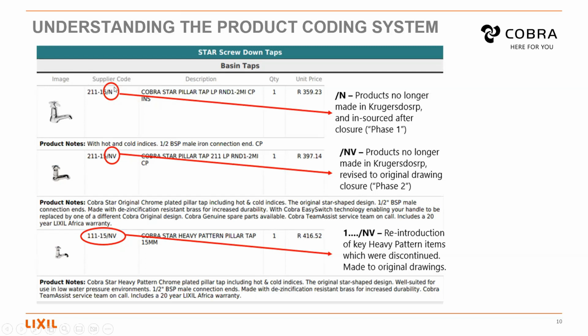So the number was then superseded with a /N. So it was a 21115N. Okay, those products are still available, and they came in slightly cheaper than the other ones. So there's still plenty of them in stock, and we're still going to keep doing them from that same plant. So this is what we could have called phase one.